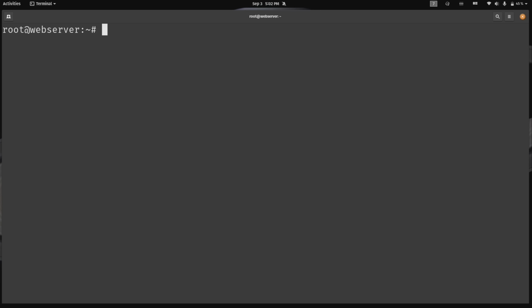So to add a new user, we're going to use useradd. Then we'll add the option -m so that our user will get a home directory. -s for the shell, we'll set it to /bin/bash, just like that. And then the name of the user that we want to create. So I'll just name mine J, my first name, keeps it simple. And then a double ampersand. And we'll use the passwd command because we want to set a password for the new user. And then we'll use the same username here as well.